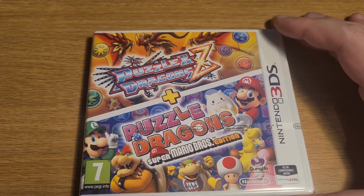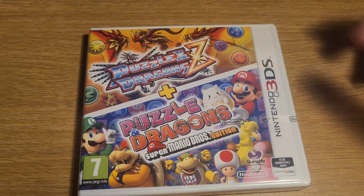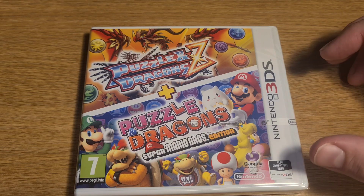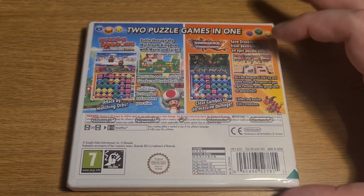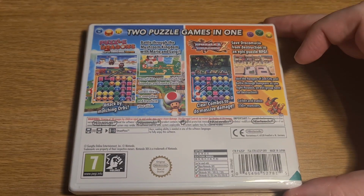Puzzle and Dragons Z or Z, Super Mario Bros. Edition. This I've heard a lot of praise for. As you can see, mine is currently a sealed copy. I have it downloaded on another 3DS. I picked this one up when Amazon was getting rid of a lot of 3DS stuff, and I got it for really cheap, and I think it's worth slightly more than I got it for now, but yep.